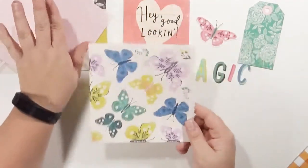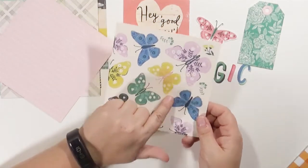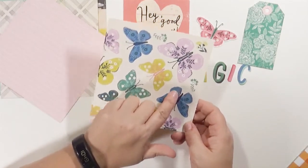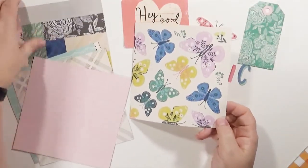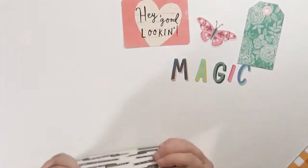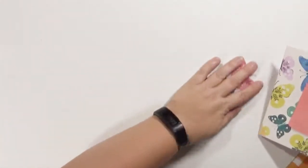For the sampler kits, I really appreciate papers like this because you can easily trim out these butterflies, and now you've got way more embellishments if you want to do a 12 by 12 scrapbook page. So just something to keep in mind. So that is Crepe Paper Maggie Holmes Willow Lane.